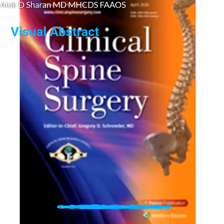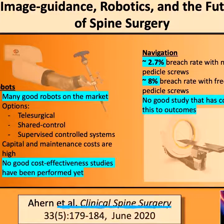I am very excited to introduce to you the next issue in our journal for the month of June. Today, I will be highlighting a very appropriate and timely article in spine surgery entitled Image Guidance, Robotics, and the Future of Spine Surgery. The use of navigation and robotics in spine surgery has advanced tremendously since its inception.